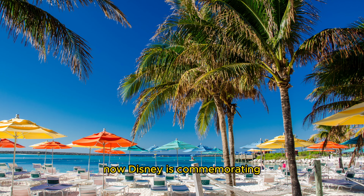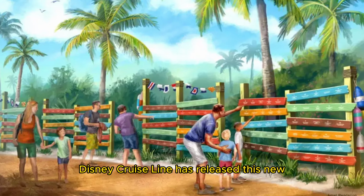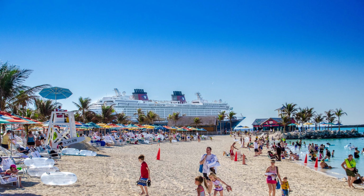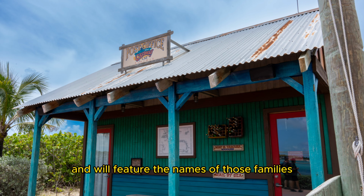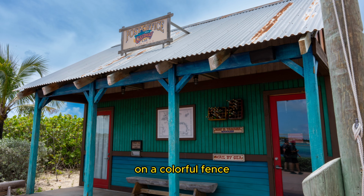Now, Disney is commemorating select Castaway Club members on their private island, Castaway Key. Disney Cruise Line has released this new artistic rendering of a commemorative display that will be added to Disney's Castaway Key this fall. The display is in honor of the families that have sailed 50 or more times with Disney Cruise Line and will feature the names of those families. It will be available to see near the island post office on a colorful fence.